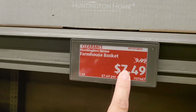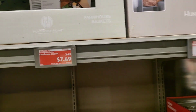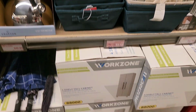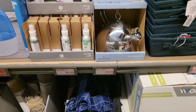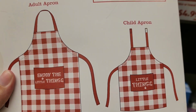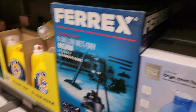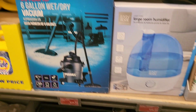These farmhouse baskets are marked down to $7.50. They look great on the wall or the table. Love the glass pumpkins. Those are really pretty. Four shelf cabinet marked down to $50. $10 child and adult apron set. Enjoy the little things. And this one is just a holly berry. Super cute, guys. Do some baking with your little one. Make some memories.